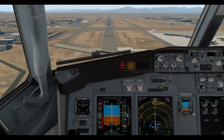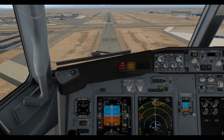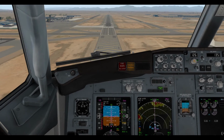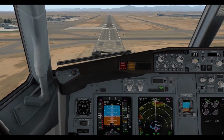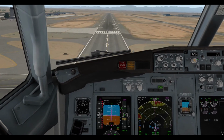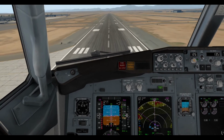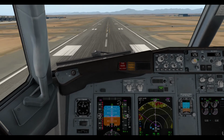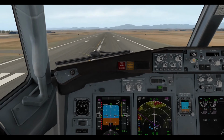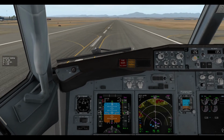Landing. 200. There's 100. 50. Retard our thrust. 40, 30, 20, 10. Nose. And we are down, guys. Welcome to Tucson.